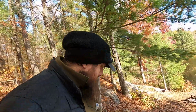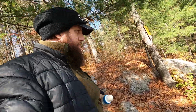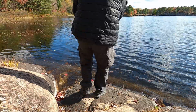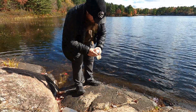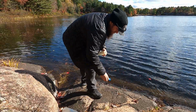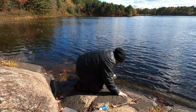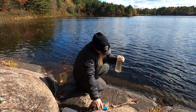Alright, so we are going down to the water to test and see if my filter still runs. I didn't get a chance to do that, so it might be boiling. Alright. Hopefully I still get some flow out of this. Water actually looks pretty clear.